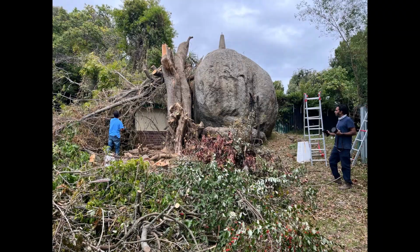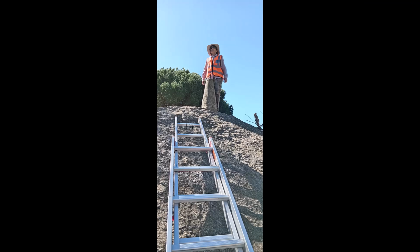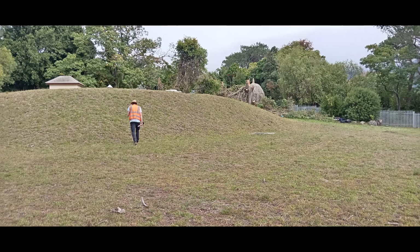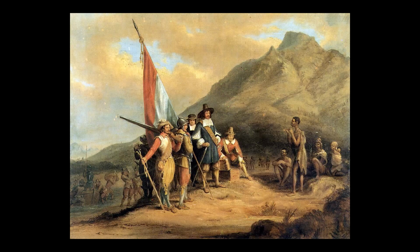This is not just any old rock. It is steeped in history. It was used in important early work in geodesy, but it also played a role in colonization and the dispossession of land from the indigenous people who lived here.